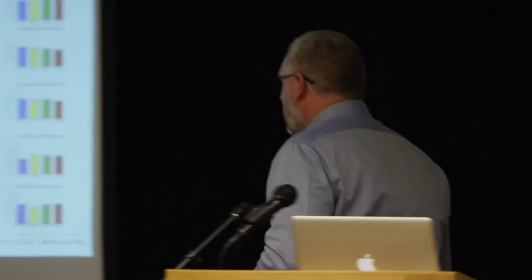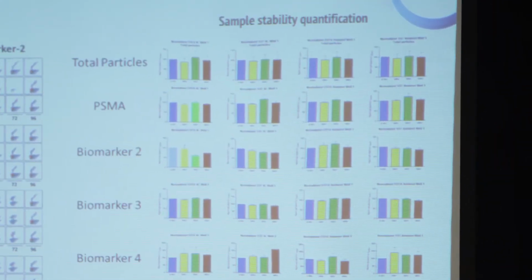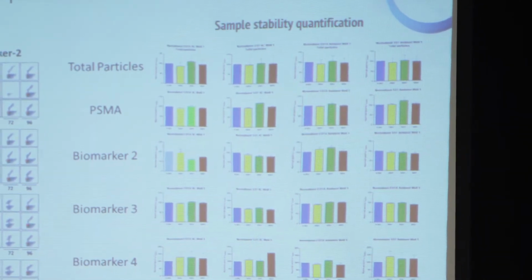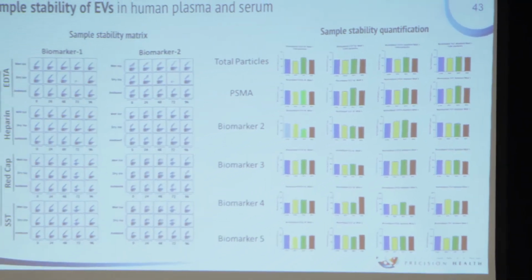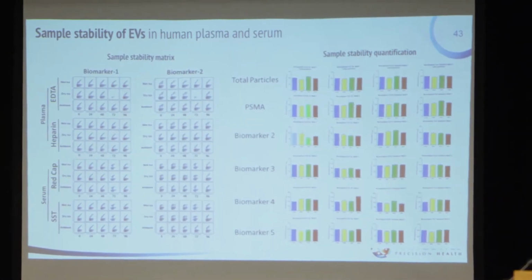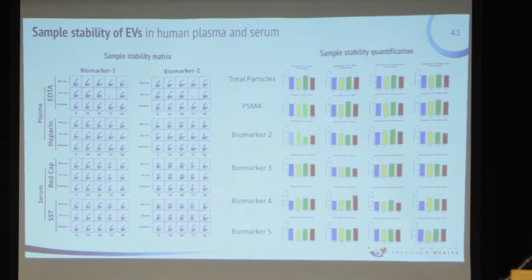But this graph, series of graphs right here, is about 8,000 to 10,000 runs on our equipment. It's almost 2.5 million data points just to say it was stable for 2 days. So we're actually extending that now. We're just starting to push that past 2 days to go up to a week.